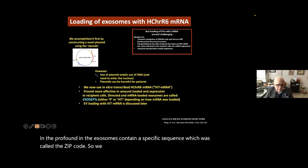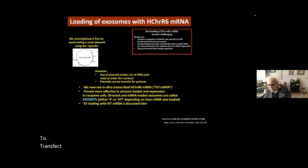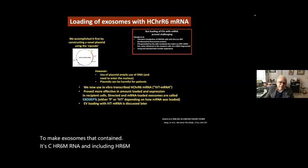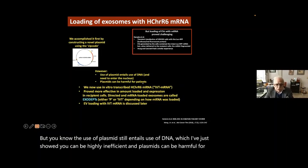So we used that, and we were able to transfect, to make exosomes that contained HCHRR6 mRNA and be effective. But the use of plasmid still entails use of DNA, which I've just showed you can be highly inefficient, and plasmids can be harmful for patients. You never know what else they might do.